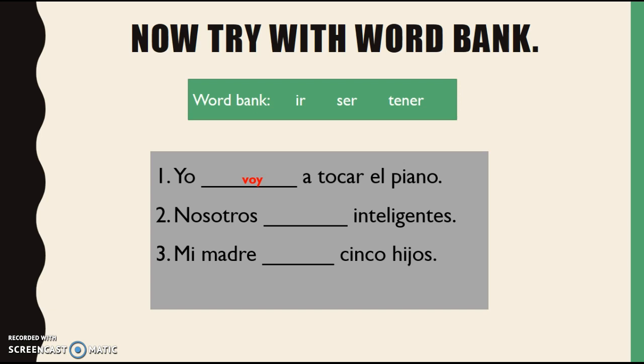Número dos, nosotros blank inteligentes. We something intelligent. Okay, so we've got go, we've got be, we've got have. Remember that we use ser when we're describing ourselves, so that's the correct answer because it's going to translate to we are intelligent. Okay, so we have to conjugate it. We can't just put ser or we're saying we to be intelligent. So if we conjugate ser for the nosotros form, we get somos, and that's our answer. Nosotros somos inteligentes.